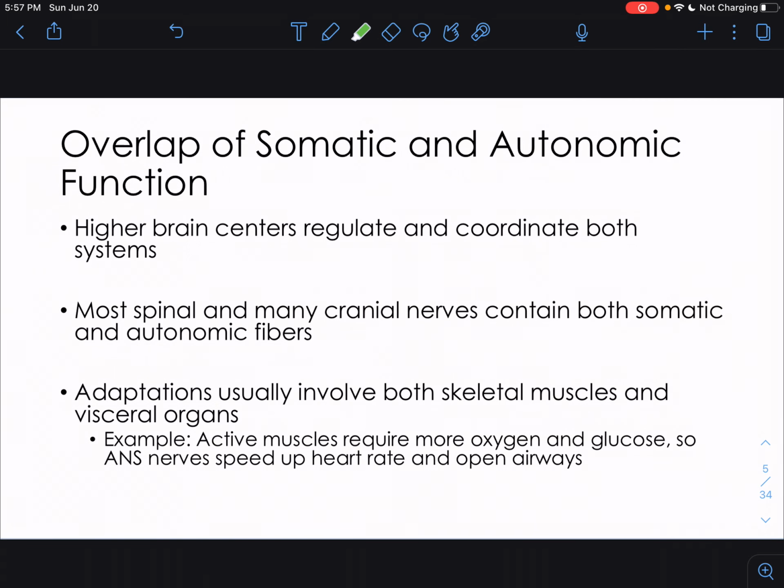But there are some similarities. Obviously, higher brain centers regulate and coordinate both of these systems, somatic and autonomic. We talked about this in the last chapter, but most spinal and many cranial nerves contain both somatic and autonomic fibers, right? Which is what leads to referred pain, this kind of crossover between somatic and visceral fibers.